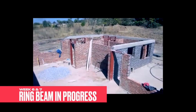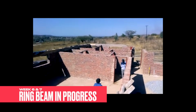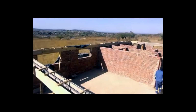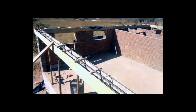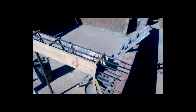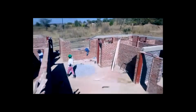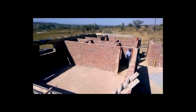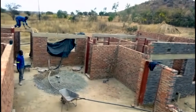When I saw the video saying the ring beam is done, the joy was immense. I can say I was effervescent with excitement. My heart was jumping with joy. I was very happy that now the house has taken shape, we can actually see. And the importance of the ring beam, as you know, is structural support for the roof.